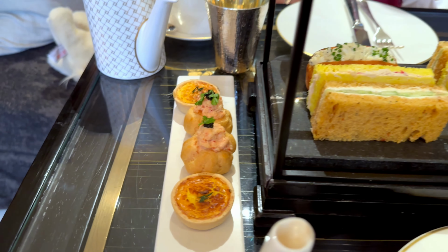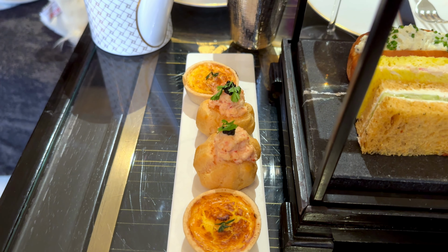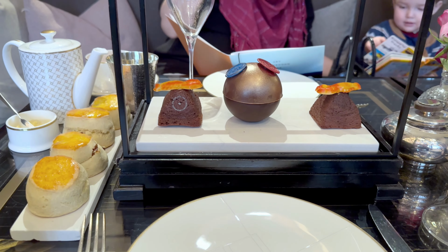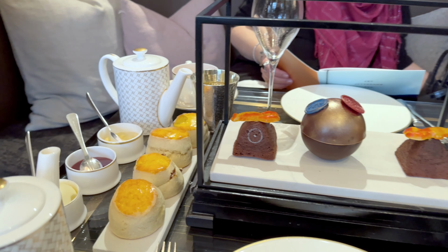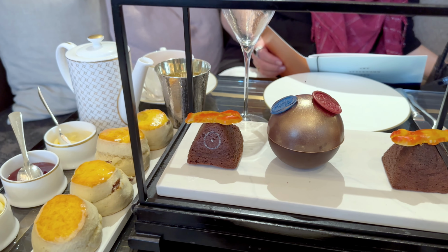Rosewood had some of my favorite sandwiches with unique brioches and little pies too. But the desserts that celebrated Salvador Dali's work really set Rosewood apart from the other 2 teas that we tried.